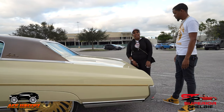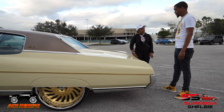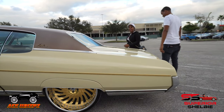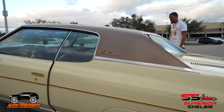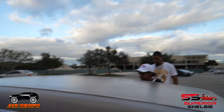Yeah. Oh my God. That's why you're stealing the show? 315s? Yeah, that beat is doing more than beat. Yes, it does. It's breaking the back glass. That's crazy. The inside looks so clean. I can't wait. I want to take it for a ride. I'll open up the door. It's locked. You've got to go around.